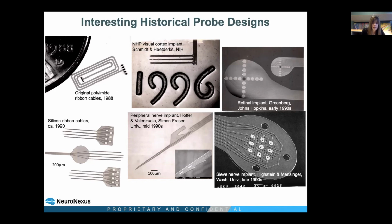Below that is an electrode that came out of Andy Hoffer's lab in the mid-90s. This was a peripheral nerve implant. You can see it's very sharp. You can also see on the side there are barbs, and those were intended to hold the electrode in place once it was implanted. You'll also see an integrated cable and a little handling tab there that a vacuum pick went over, and then you could insert the array and release the vacuum pick. That was for rat peripheral nerve.